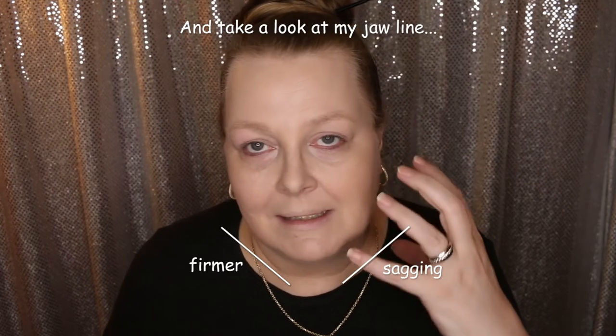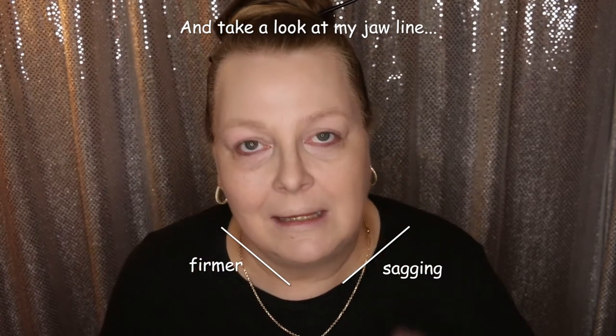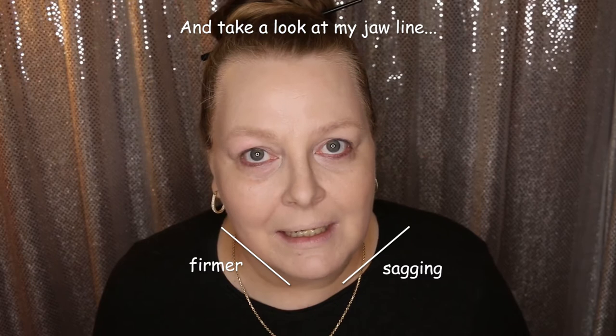Literally, this side of my face looks like I've had a mini little facelift, and this side looks like it's sagging, where the wrinkles are more prominent and just kind of hanging there. I can see the wrinkles more so on my forehead, but where I really see it is right here. Over here I'm seeing almost a lift in my skin, and I'm not seeing that here. Do you guys see that?